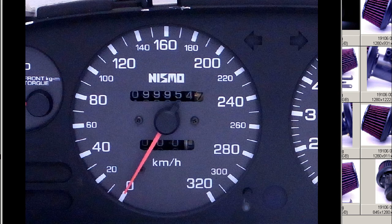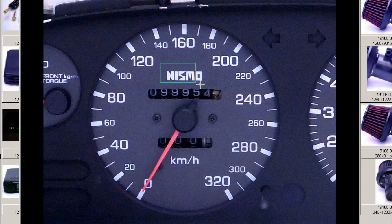So the NISMO aftermarket speedometer made by the NISMO company, the branch of Nissan Motorsports, a branch of the Nissan company specializing in motorsports, and in fantastic condition, as you can see there, 100% working order, 99,954 kilometers on the odometer there, and the full scale meter.